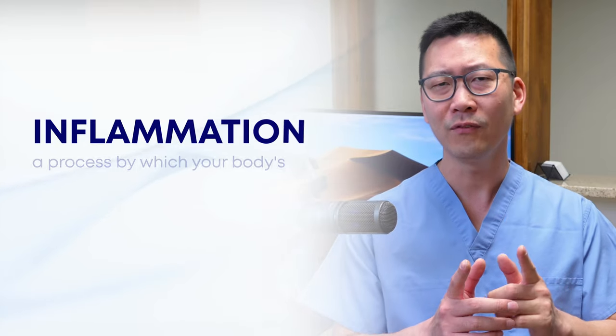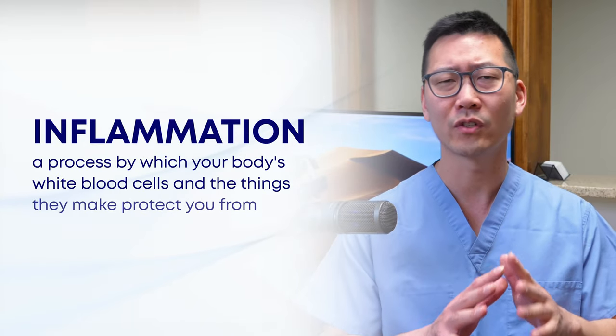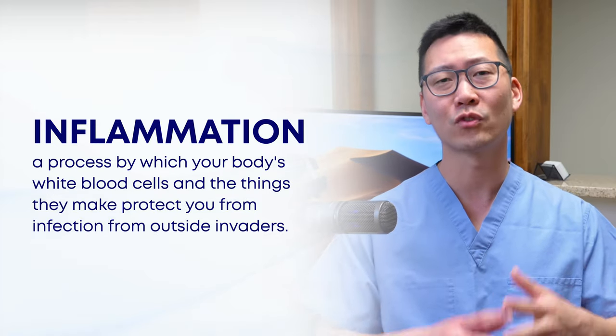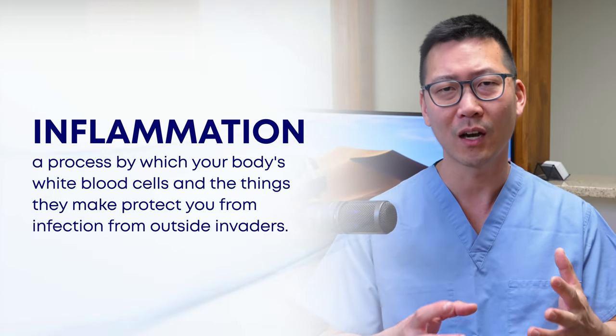Now, if you've got redness of the skin, okay, that means there is inflammation there. But inflammation can come in different degrees. You know, it's like rash inflammation where there is no infection. Your body is just reacting to something it's pissed off about.